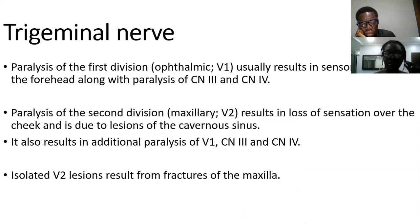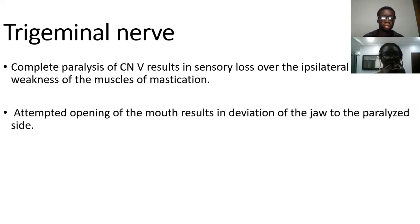If you have paralysis of the second division of it, it means that if you stroke the patient around the cheek, the patient will not feel that, of course, with the eyes closed. And then if there's a problem with the V3 or the third branch, you would have inability to sense anything along the jaw region.